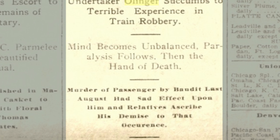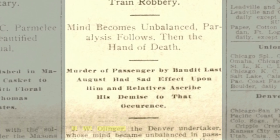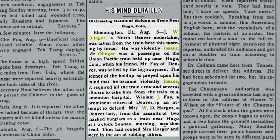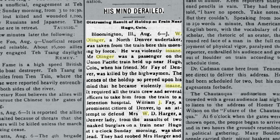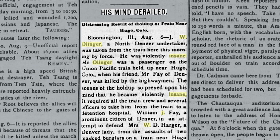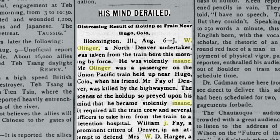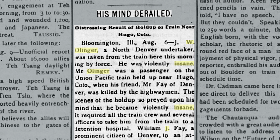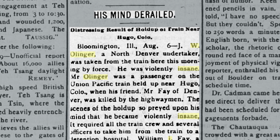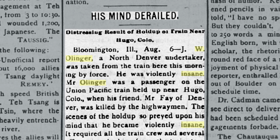So it was ironically death of someone really close to him that sent JW over the edge, someone that deals with death all the time. And I feel bad for him because he died from shock less than 1 year later. But his son George takes over the business, and George W. Olinger leaves quite his mark on Denver as well.